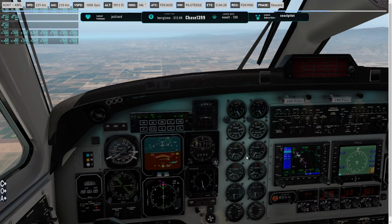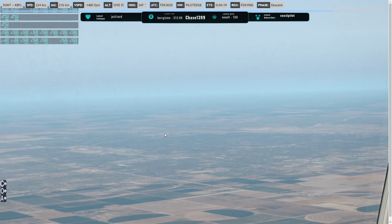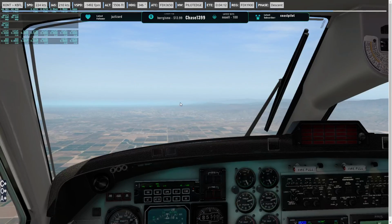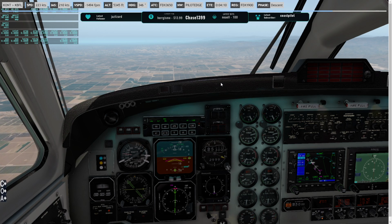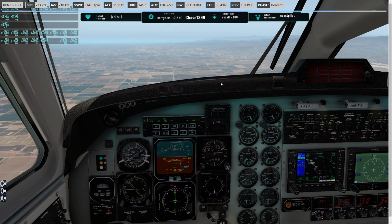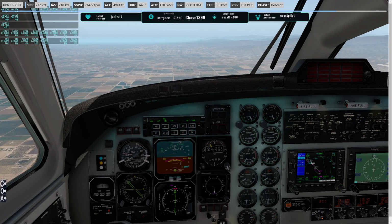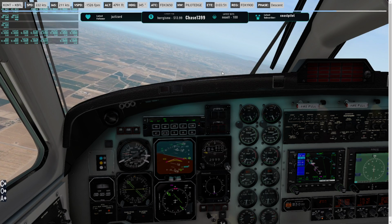3000, altitude select. Now let me see if we see the airport here. I don't see it yet. Let me wait till I turn into it. Might be over here. This airport has a displaced threshold about halfway down the runway. Direct ocean side, November 13151.